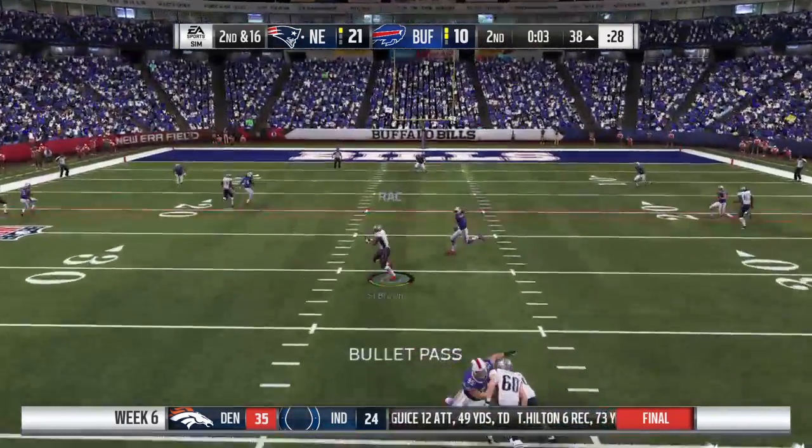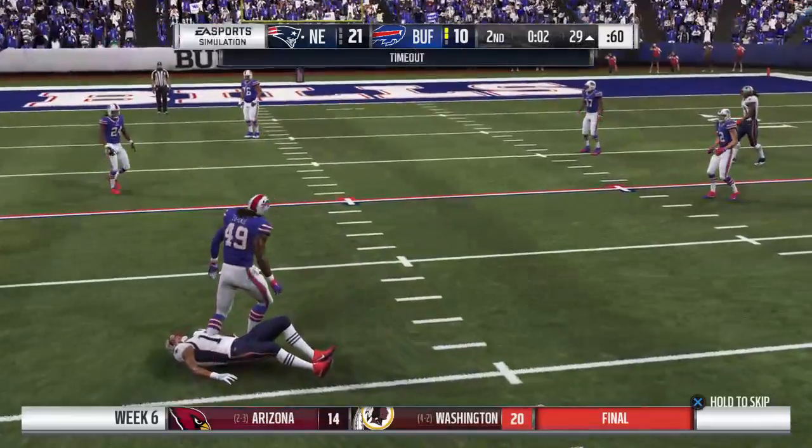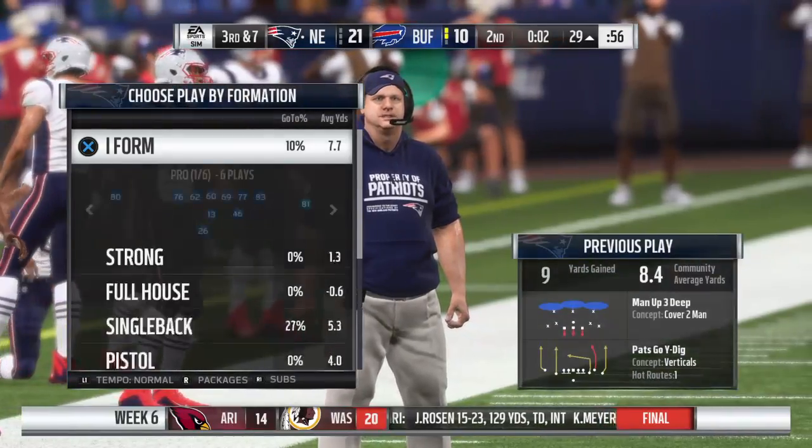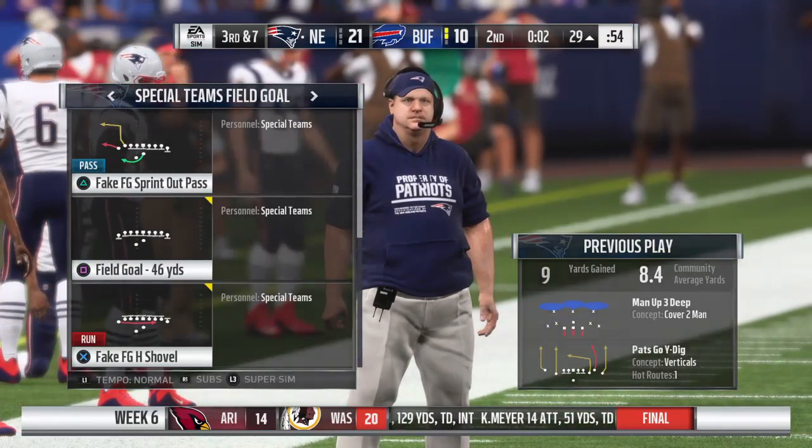Now they'll throw here out of the gun. They'll get this complete to the Notre Dame man, Equanimeous St. Brown. And we're going to get a timeout with 2 seconds remaining in the second quarter.